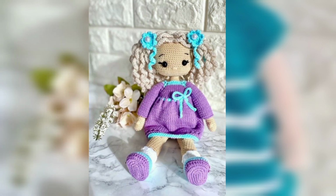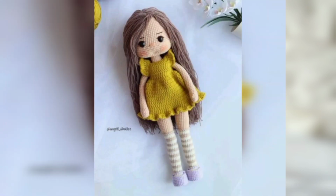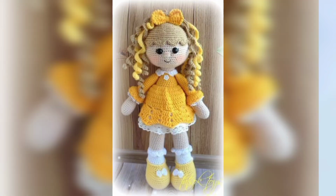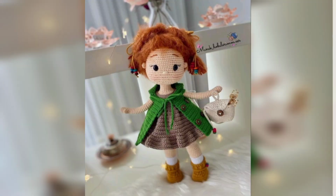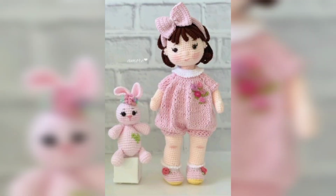I hope you enjoy this collection of crochet doll patterns. If you would like to crochet more free patterns, check out the crochet patterns below. This is a pattern for a beautifully designed, amazing collection for you. If you want more ideas and more decent patterns.